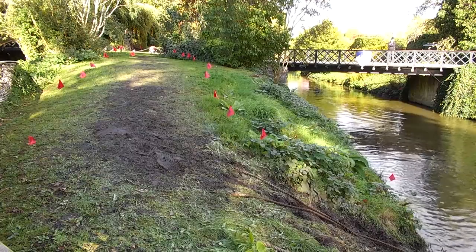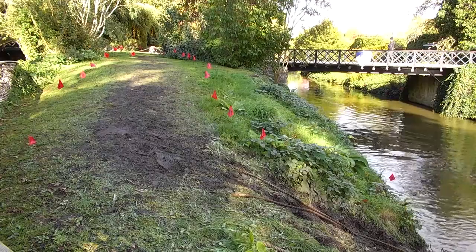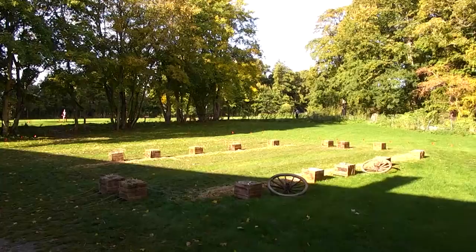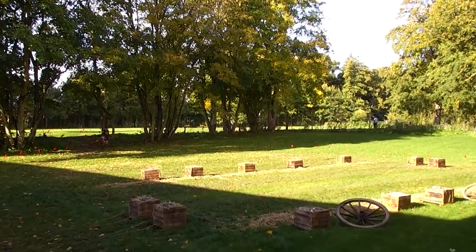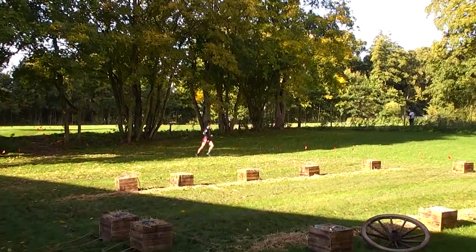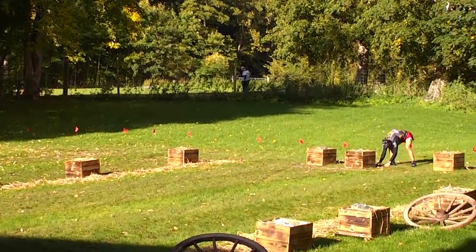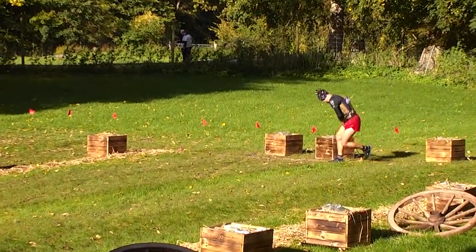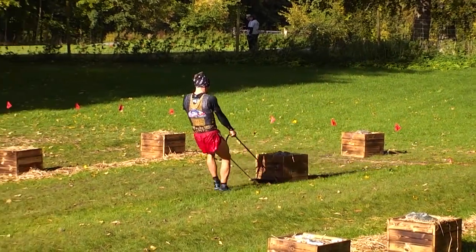We forget as well how hilly this event is. You're up, down, up, down, running over bridges, and now they're going to come up to the siege. Now, not only have they got to climb over the wall, they've got to use a ladder. They've got to pick up the ladder themselves to get over the wall. The ladder's not that heavy, but the thing about the ladder is that it's not easy to run with because it's not stable at all.